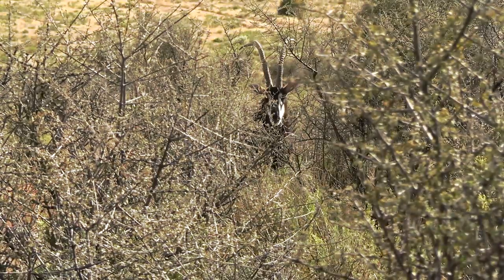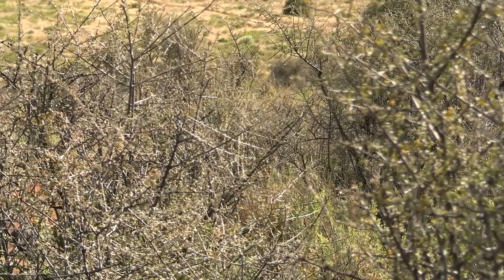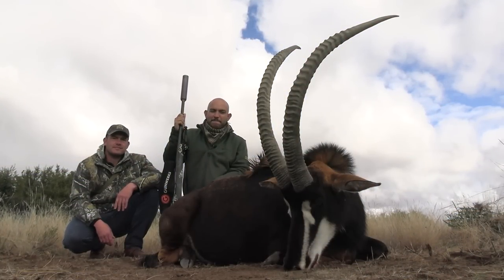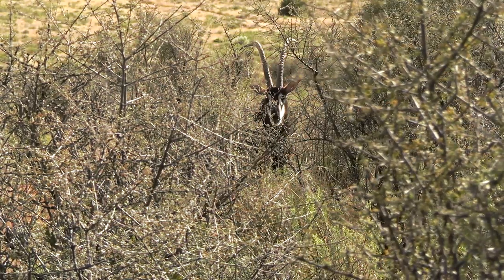And got a good shot. I mean, it took a while. We got really close to him, a little closer than we thought. And we ended up just getting down, staying down, sitting down, letting him feed. He had no idea we were there. And then we needed to make a quick shot. He saw us. He picked up his head, and he was going to take off.